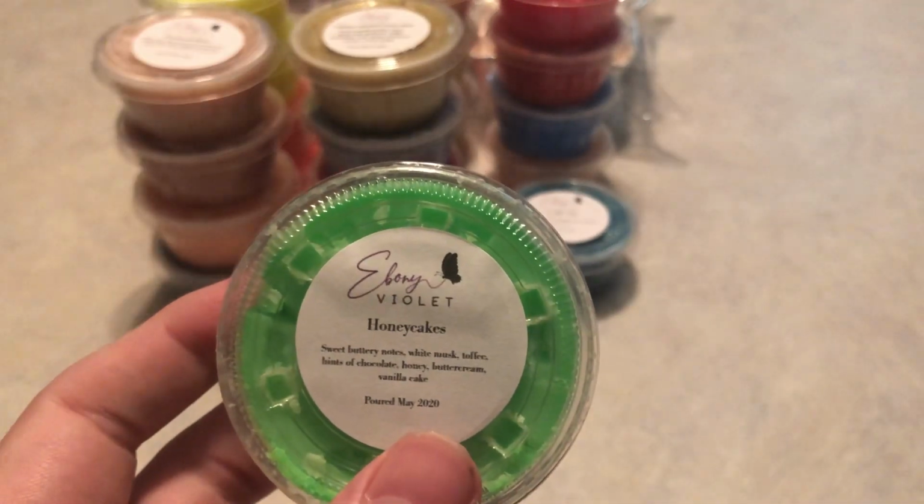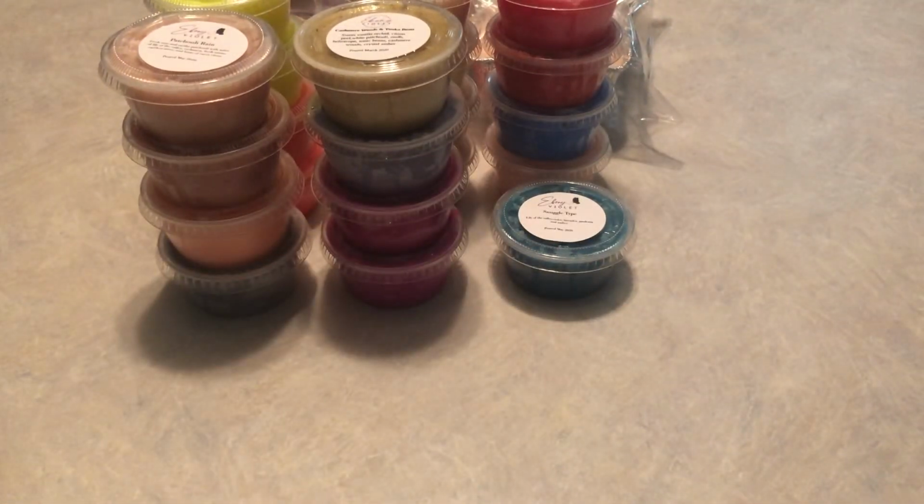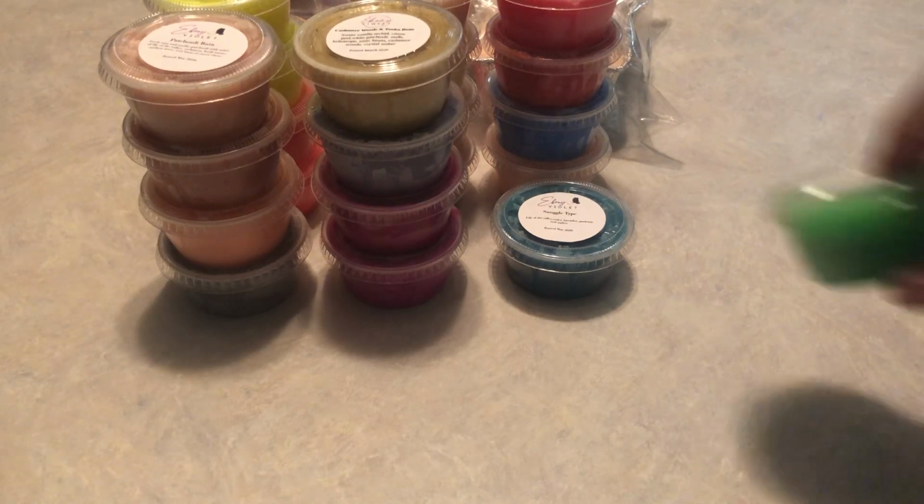Honey Cakes, Honey I Watched the Kids, and Cupcakes at Tiffany's type. This one is a repurchase again. I loved it so much last time that I definitely wanted to have some more of it.